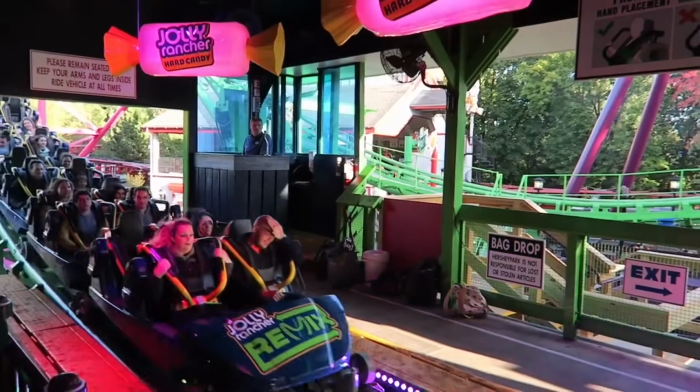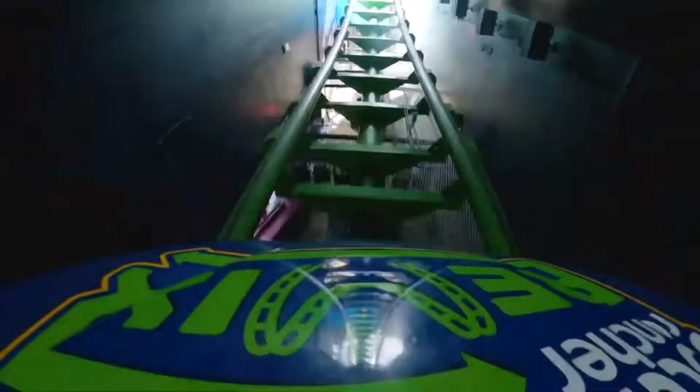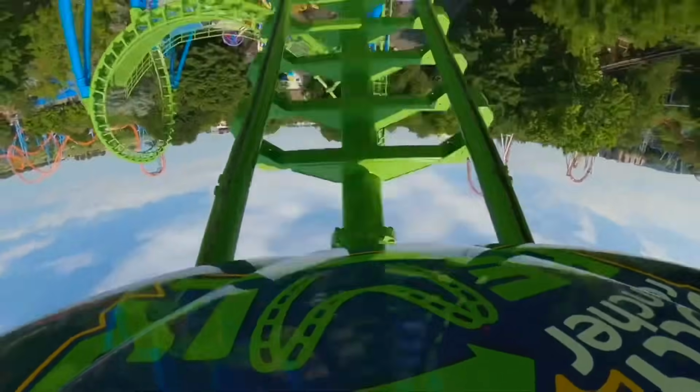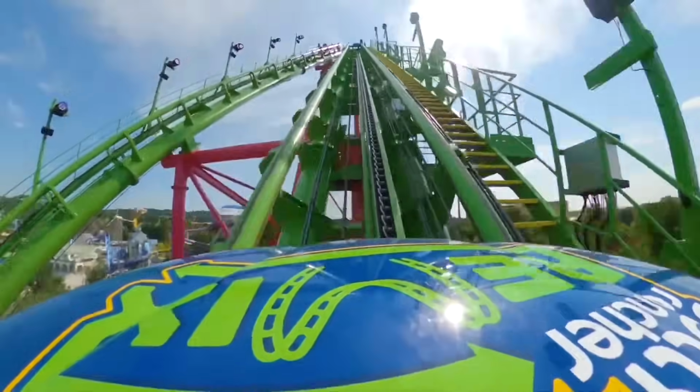There's a new station with Jolly Ranchers hanging from the ceiling and a tunnel before the second lift hill where there are flashing lights and supposedly a Jolly Rancher scent. How accurate it is or how often it's on is something I can't comment on, but I'll have to give it another go the next time I'm at Hersheypark.